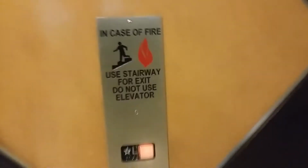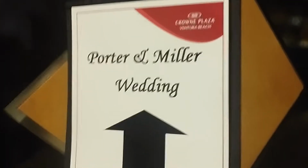Is it here? No, this button I think is for the other ones. All right, both of these are at the 7th floor. That one is 8th floor. These ones are headed down now. Need to try and catch this one. Oh, I see now why at the Bayview the Porter and Miller wedding is occurring here. I see why there's an event up there. Let's see, I want to catch this one. Yes. Caught this one.